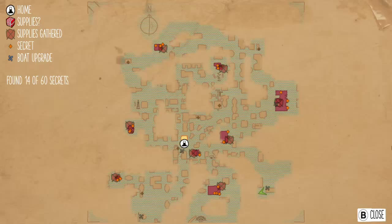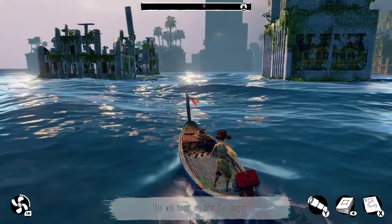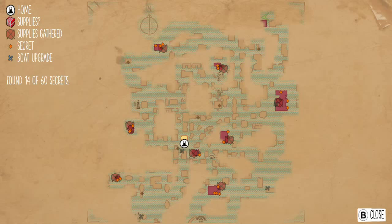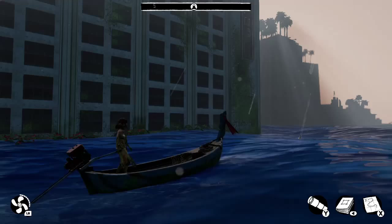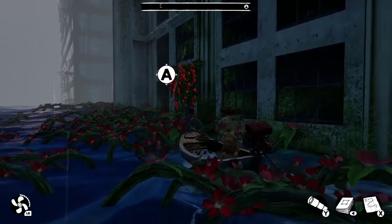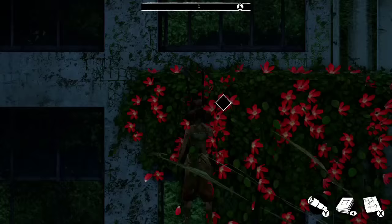Right, let's have a look at my map again. Not really finding much out here. Maybe there isn't a big building to explore. Oh, hello. Aha! Top right. I think I might have found it. There he is. Right. Let's get in. Way round we go. This boat is starting to look a bit green around the gills as well. Right, what is this building then? Aha, another hotel. The Rullyeh Hotel. Well, yeah. Right. Climb!